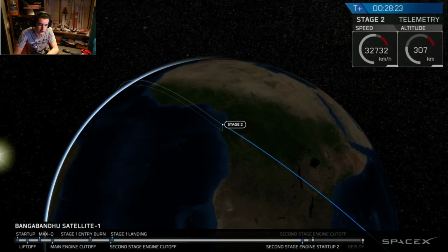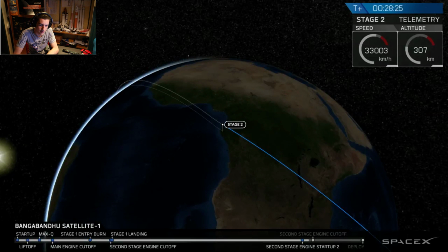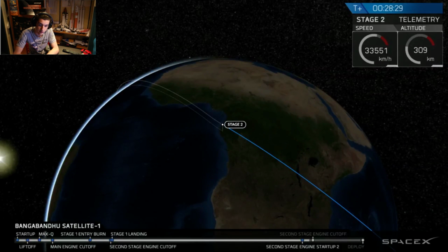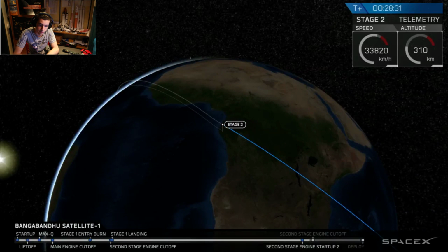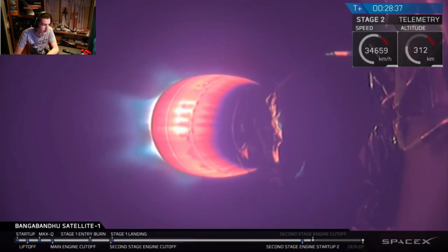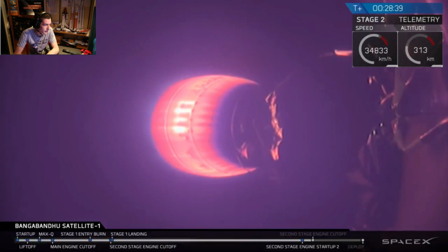So yeah, it's also changing the inclination of the satellite and rocket quite a bit. I think it's gonna shoot it into a 20-degree inclined orbit, but yeah.